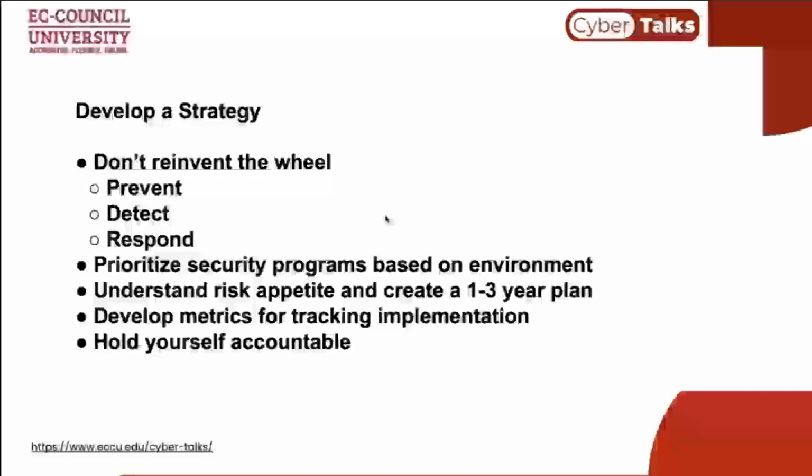Okay, so in supporting what Tim just talked about, the next phase, once you understand what you're dealing with, and once you've started to develop that partnership, you do want to create a strategy that you can then work with the development teams to implement.